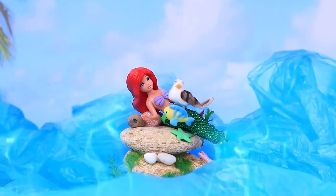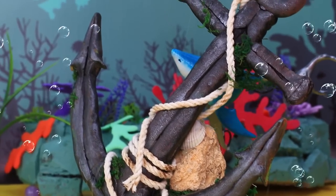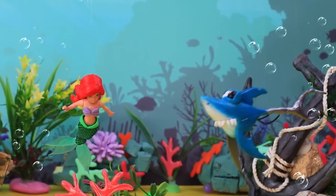I found him! Oh, thank you. Oh, flounder, sweetie, you're alive. Let's swim home. Oh no, the shark is chasing them again. There's never a dull moment.